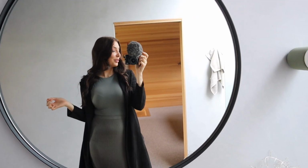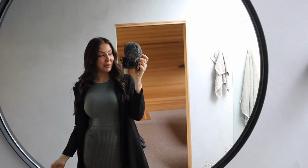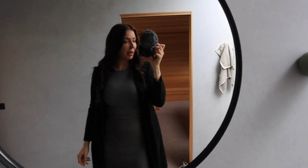But how beautiful is this bathroom? It was so nice to do my makeup in here this morning. It's got the most incredible skylight here above the shower where you get a really beautiful view of the sky outside, but it also just means the whole space is lit so well. I wish this was my bathroom at home.